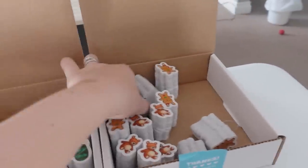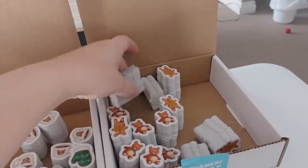So, let's put together a single bunny pack just to see all the stickers.